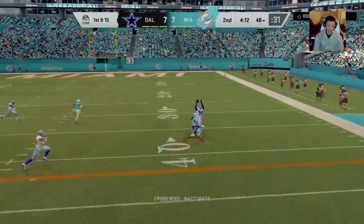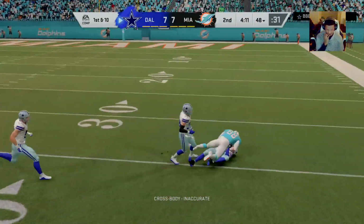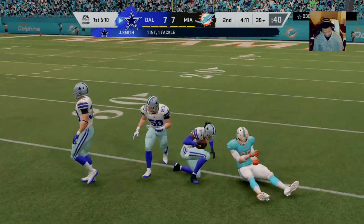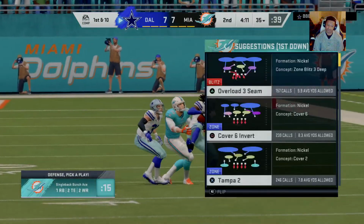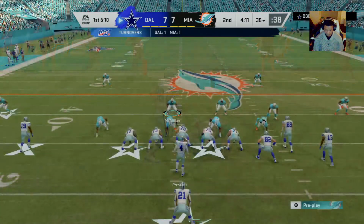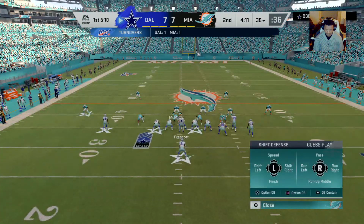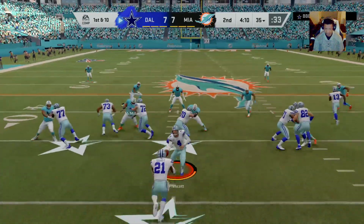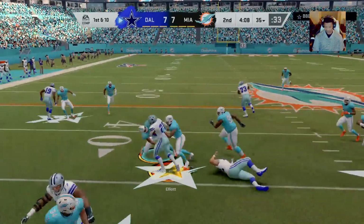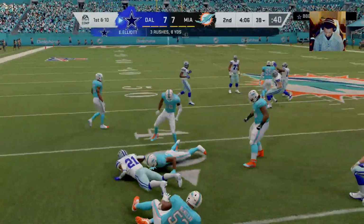And it's intercepted. Picked off by the linebacker, Jalen Smith. Brandon, this is a veteran quarterback back there. He should know better than to make a throw like this. This is definitely not his best ball, and I think he knew this was trouble the second it was leaving his hand. They start on the ground with Elliott, and the hole closes quickly there.